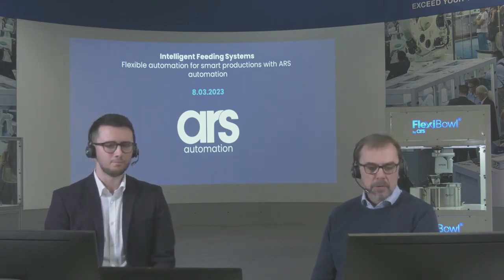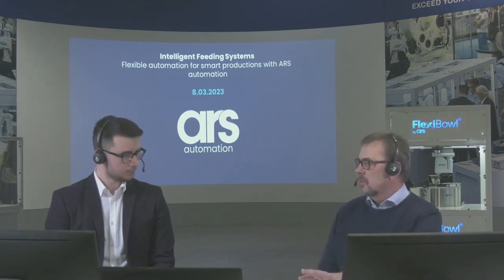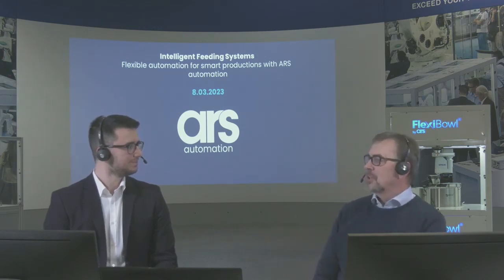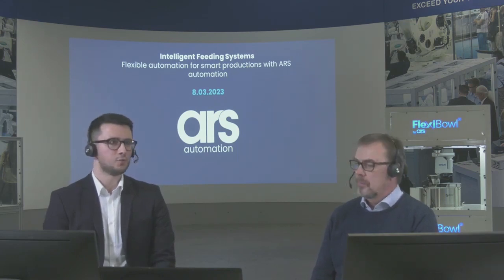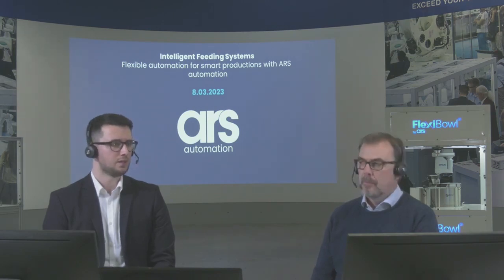You said payload is 7 kilograms. This is the maximum payload of all parts on the disc? It is, yes. Another advantage of this specific feeder system. Yeah, I would say it's one of the advantages over the other solutions as well, together with the process that I was saying earlier. We have one of the highest payloads in the flexible feeding solutions.